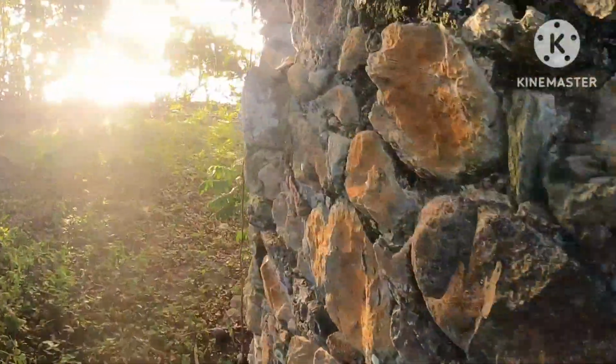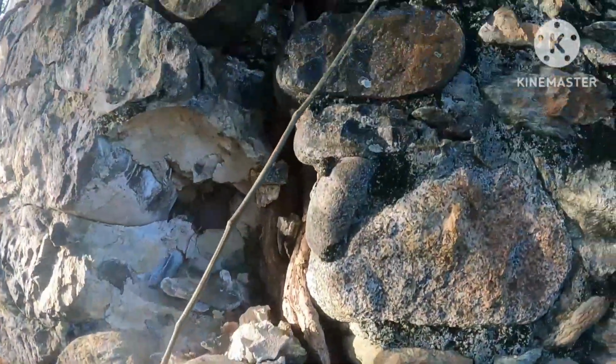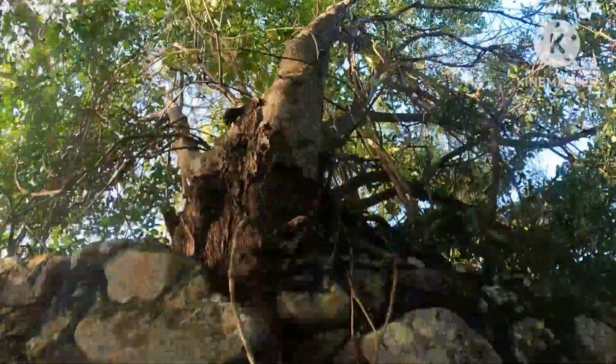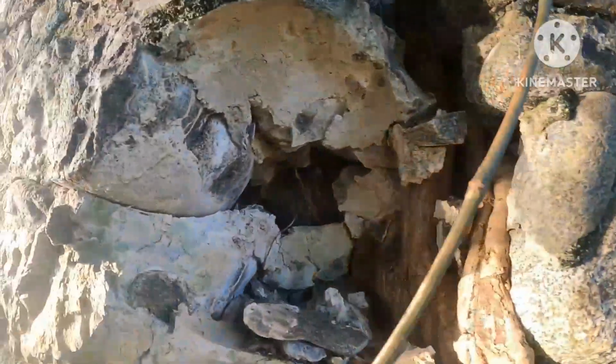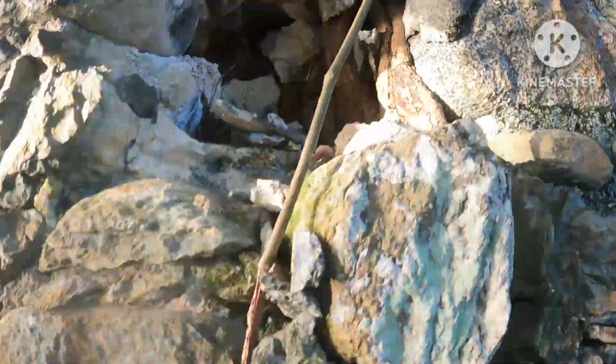So this is a pretty sturdy foundation, right? It's probably used to store. And there's a tree. Whoa, this tree has grown up and just cracked through. It's actually a big tree. The trees are very powerful, and we can see all the different stones used. These are some nice smooth stones used to create this thing. Not sure what it is, but on top is full of dirt.